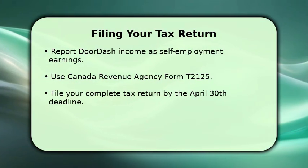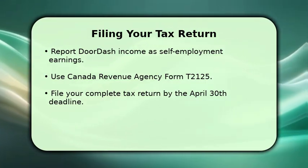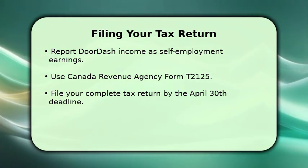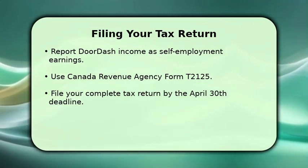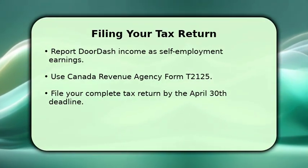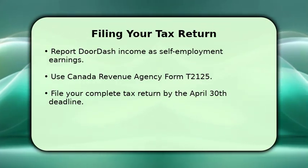Now, for the actual filing process. You'll report your DoorDash earnings as self-employment income on your personal tax return. The key form for this is Canada Revenue Agency Form T2125, Statement of Business or Professional Activities. This form helps you detail your income and expenses. Remember to file your complete tax return by the deadline, which is typically April 30th each year.